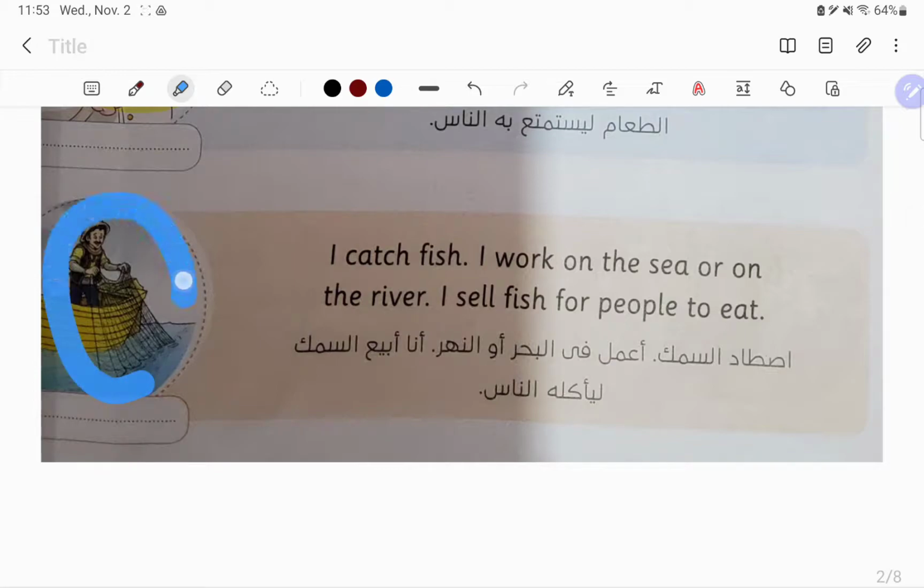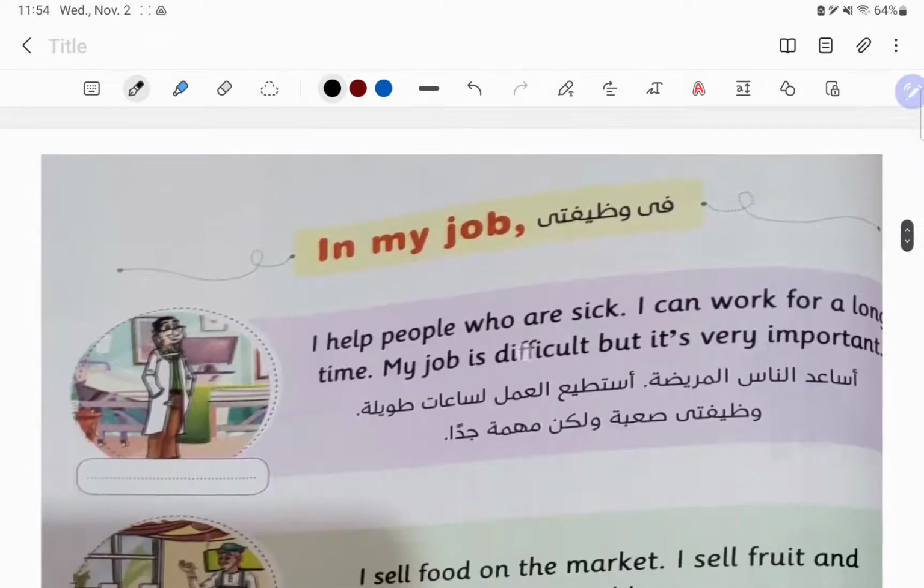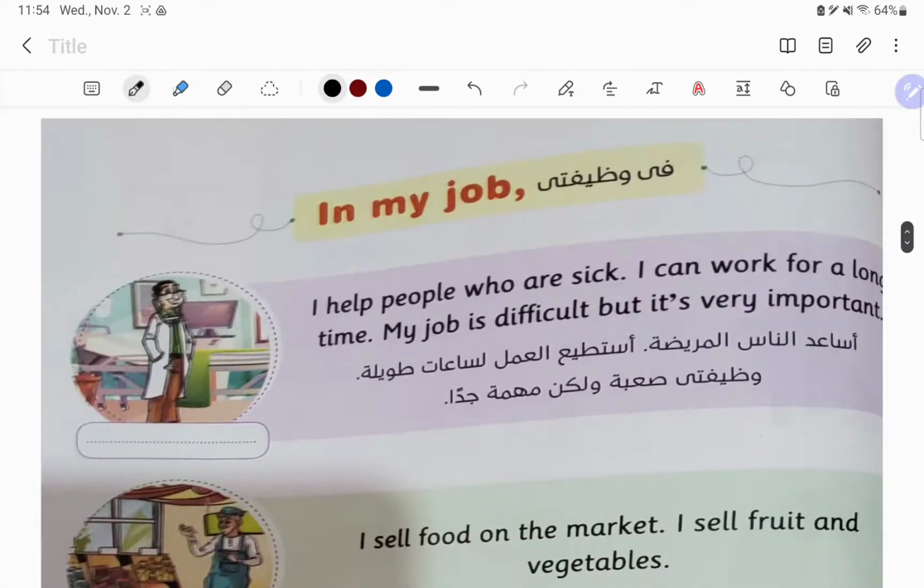And our last man on this page, he is a fisherman, right? He's a fisherman. Okay, what does he do? I catch fish. I work on the sea or work on the river. I sell fish for people to eat. Very good. Excellent. Down here, we still have more jobs.